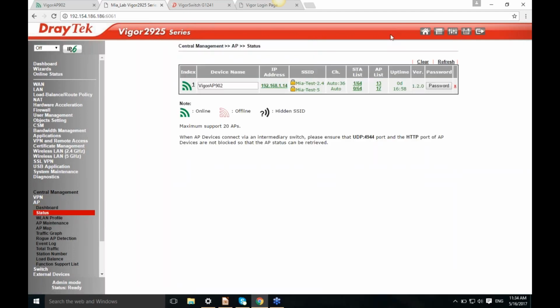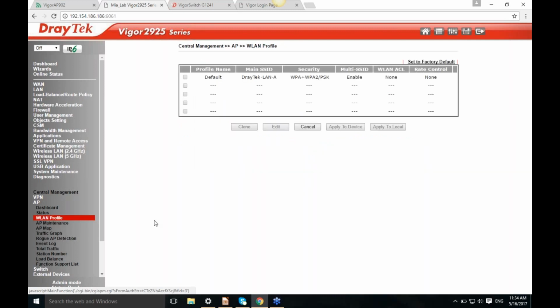So the way the access point management works is when you first plug in the DrayTek access point into your LAN network, when it gets a DHCP IP from the router, the router also pushes a default profile to this access point. DrayTek already has a default profile configured for your convenience, but you can create multiple profiles and have the settings that you need.